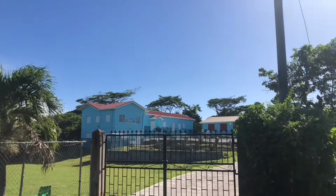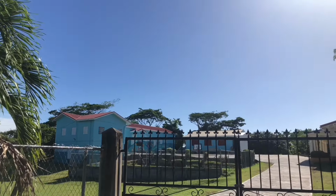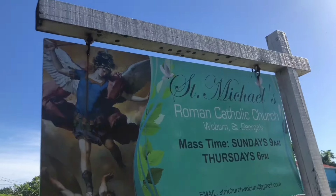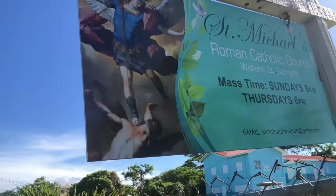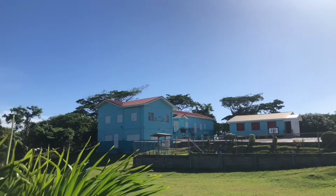But over here is the Woburn, well, it's called the St. Michael's RC Infant School. I'm sorry if I'm pronouncing the name wrong. I think it's Woburn, because it's W-O-B-U-R-N, but people call it Woburn. So this is the school over here, as well as the Catholic church. So it's a school and a church over this side. The church is right over there, and then this is the school over this side.